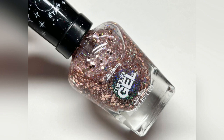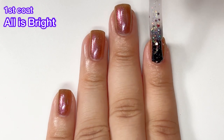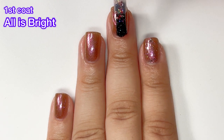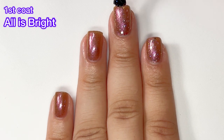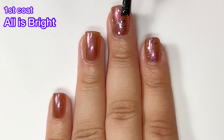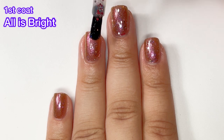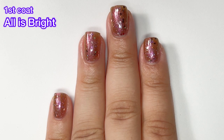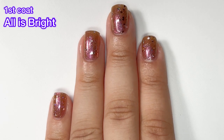Next up we have All Is Bright, and this one is a reflective pink glitter. Now it's not reflective in the way that us nail polish lovers know. It's just some hollow glitter in there with some other types of pink glitter in there. This is a very nice topper, no issues with it whatsoever. I put it over Gingerbread Manicure just to save time, but it's a very beautiful topper, no issues, not too thick, not too chunky. It was pretty easy to work with also.